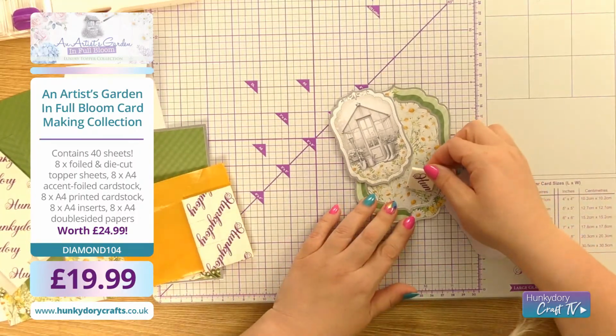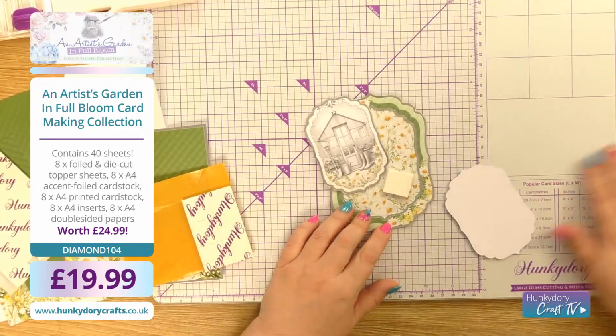So this one's going to go on top, so I'm just going to pop that 4mm foam pad there.